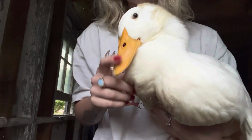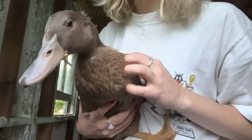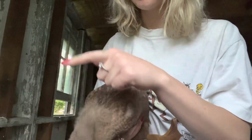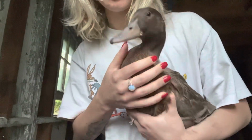But let me show you one of the blue Swedish if I can catch one. All right, so I got one of these guys here. This one is a little bit lighter in color compared to the other one. The other one has its head feathers really dark, pretty much black. And this one is still dark brownish.